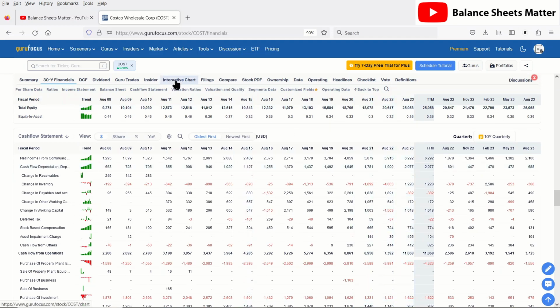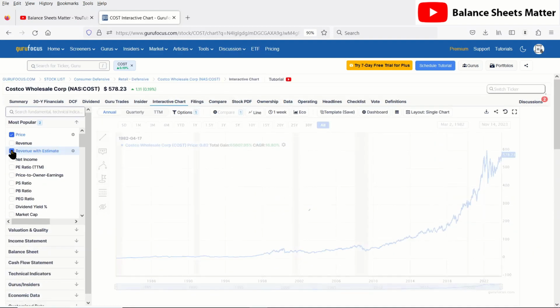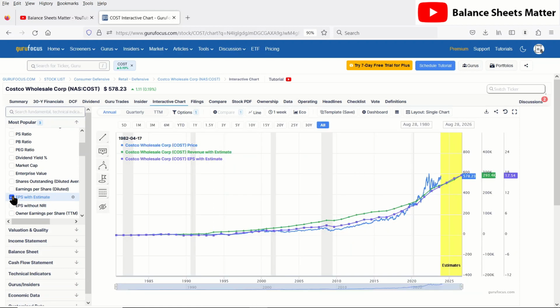So let's kind of get into some relative evaluation here in the interactive chart. So let's bring that up. So let's pop up the revenue with estimate to get an idea of what analysts are thinking, and the EPS with estimate. So you can see they're expecting it to basically continue growing at this consistent pace over the years, although when you're growing, say, 20 billion in sales per year, because your sales are higher and higher every year, that's a smaller and smaller growth percentage. So we should be seeing some deceleration in growth for Costco.